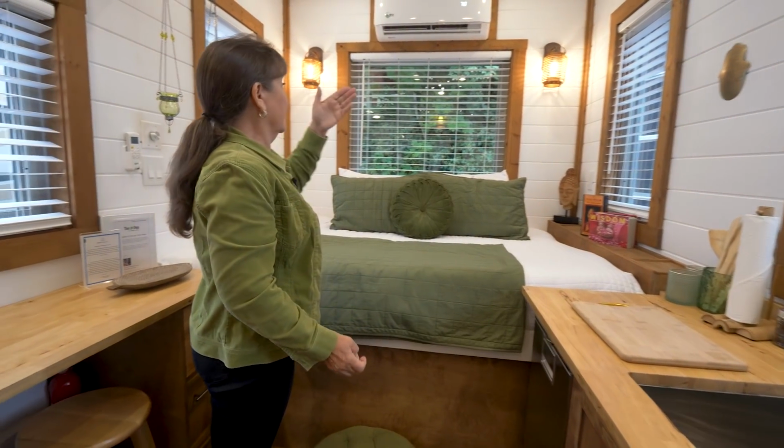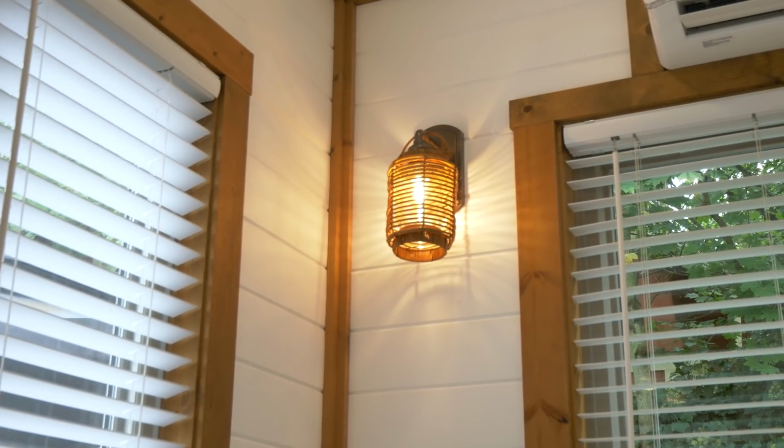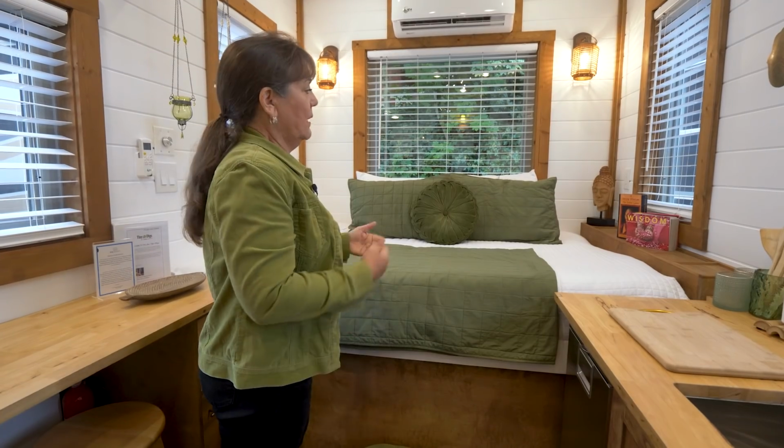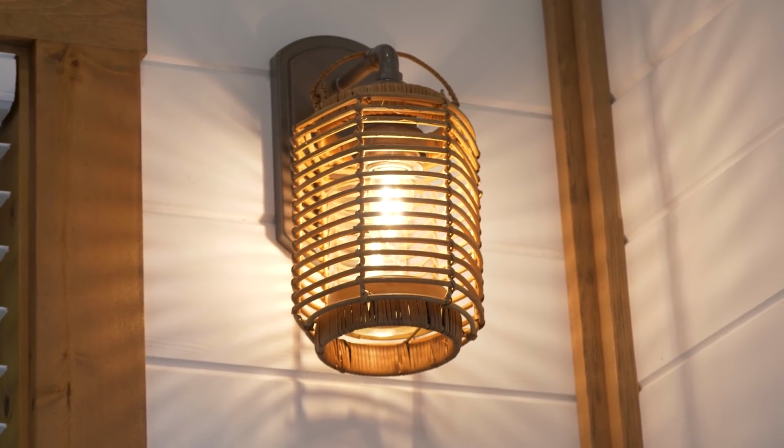The lampshades were actually just candle holders, and we converted them to light shades for these lights in here. We wanted to do more of a Zen theme to it, so we incorporated those into this house.